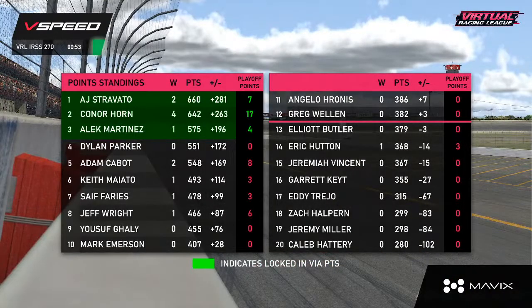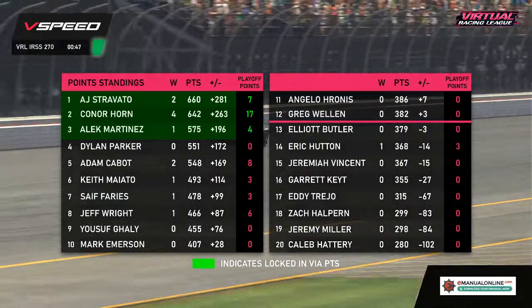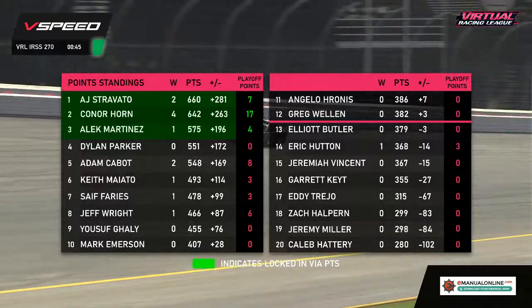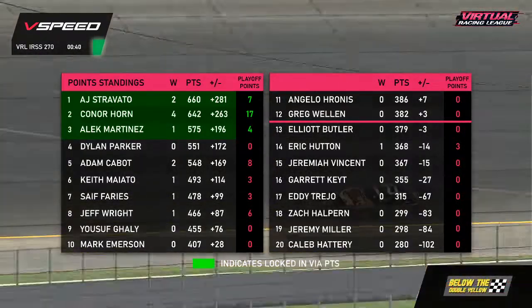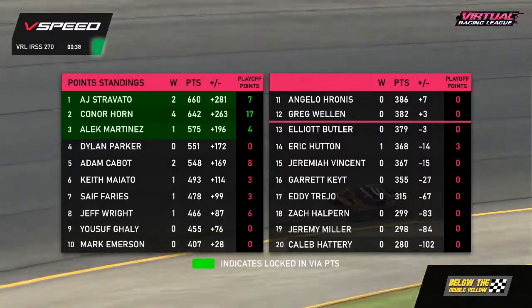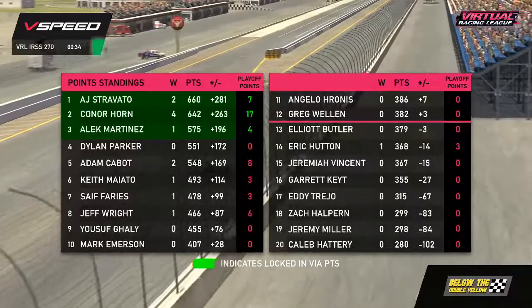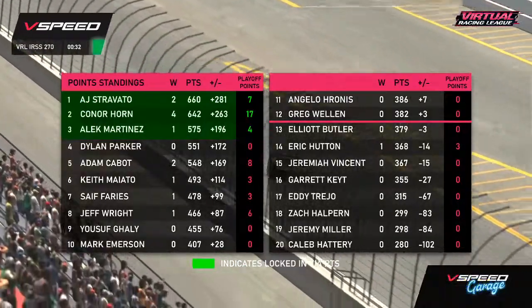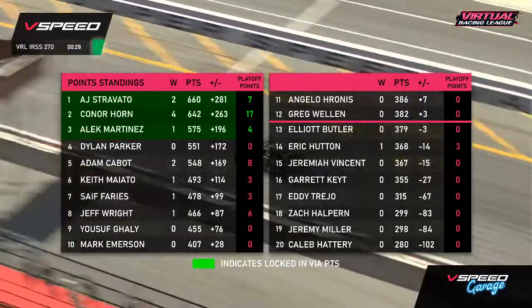And then you've got a few other drivers pretty well out and comfortable, and they'll most likely be advancing, being Dylan Parker, Adam Cabot. You've got Keith Mayotte, Safe Ferris, Jeff Wright. Some of those drivers not quite as comfortable as they may need to be, but all in pretty good standing. Even Yusuf Ghali, 76 points up, should be in pretty good shape, assuming no major issues over the next handful of weeks.